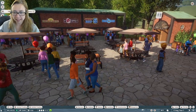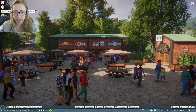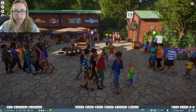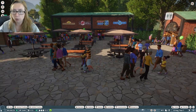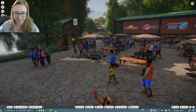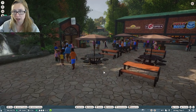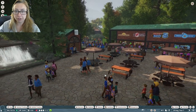We have our picnic tables over here with some umbrellas, although it's pretty shady, so I don't think anybody really gets much sun over here. I do have a third bathroom over here next to all of the food and the drink. Another accessible bathroom, since I neglected everybody for like 5 years with a bathroom in the zoo. Otherwise, education is still lacking, but I've had this paused most of the time, so I haven't really had my veterinarians doing a lot of the research.